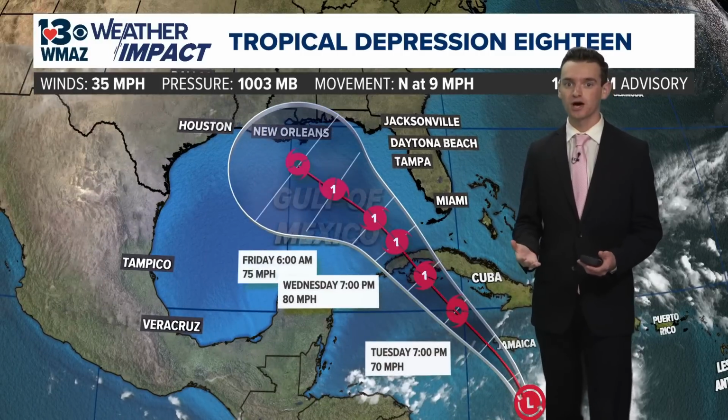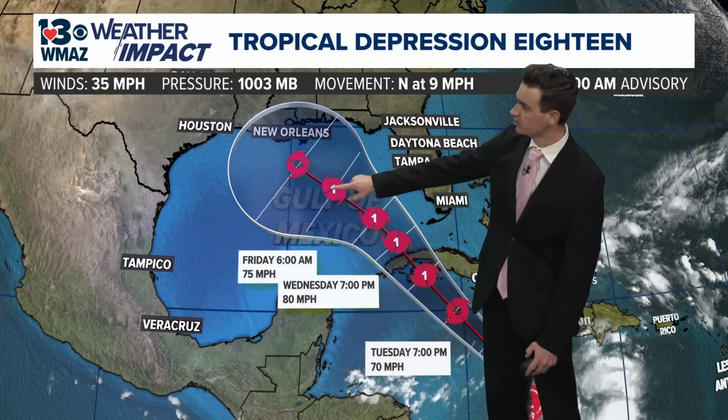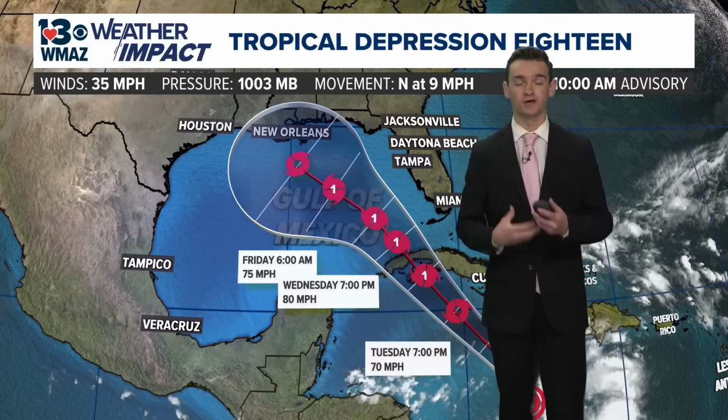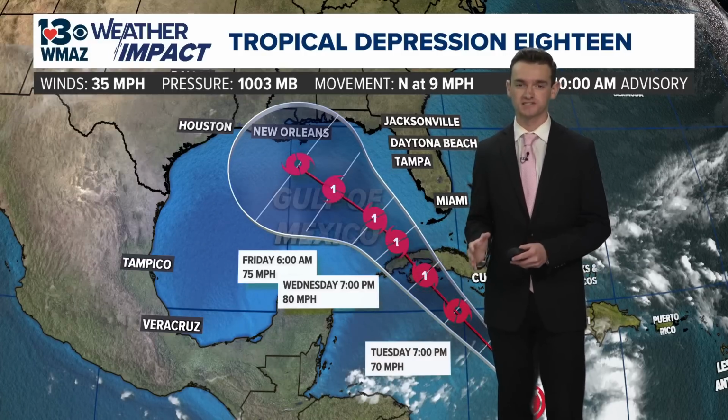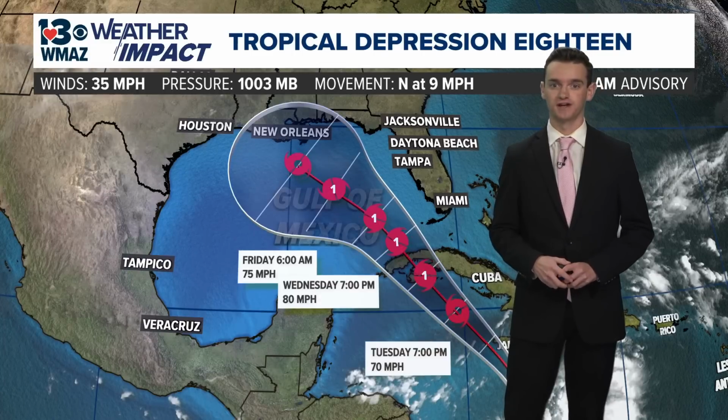After that, there remain a lot of question marks about the track of this system, but one thing is for certain, it will move into the Gulf of Mexico and it will interact with some wind shear, and that's going to cause it to weaken before it potentially makes landfall somewhere on the Gulf Coast of the United States.